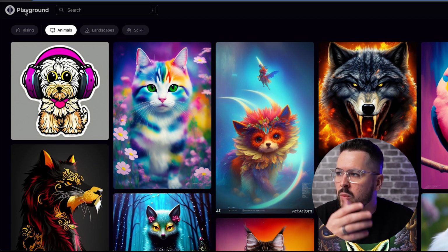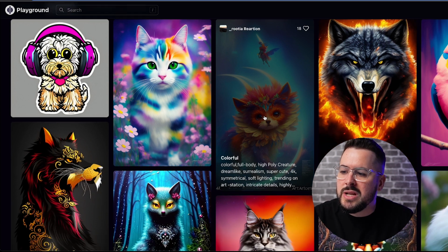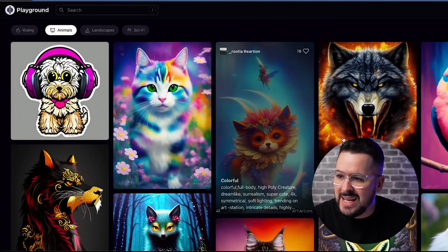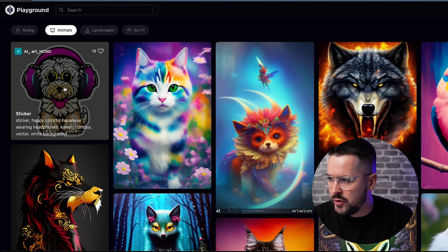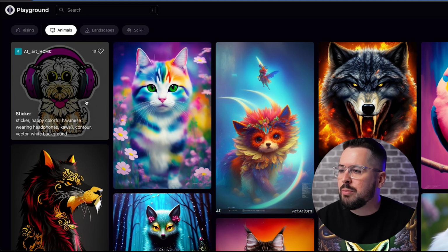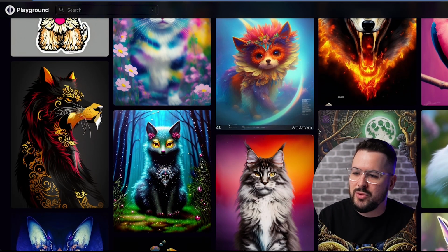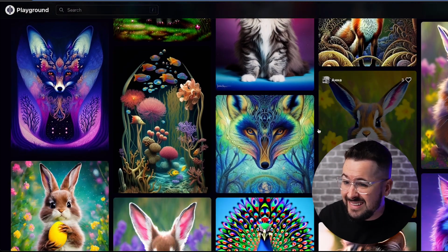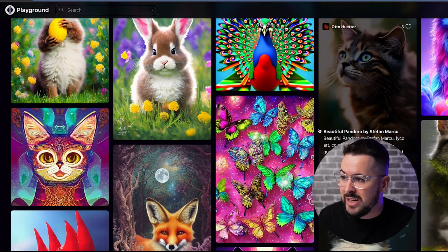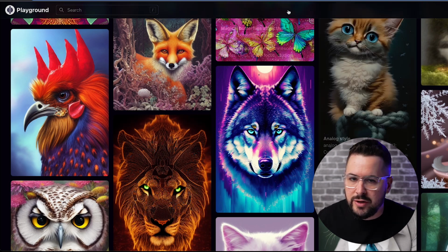One is called playground.ai, and this is some of the community feed here of what people are actually creating. I wanted to show you this because I noticed this first one, which is a sticker, which would actually work really well with print-on-demand designs. But I've gone into the animals category because some of the designs are not appropriate just in the general category. So we're just in the animals category. But look, this is unbelievable. I mean, some of this art is simply unbelievable and translates really well to print-on-demand.